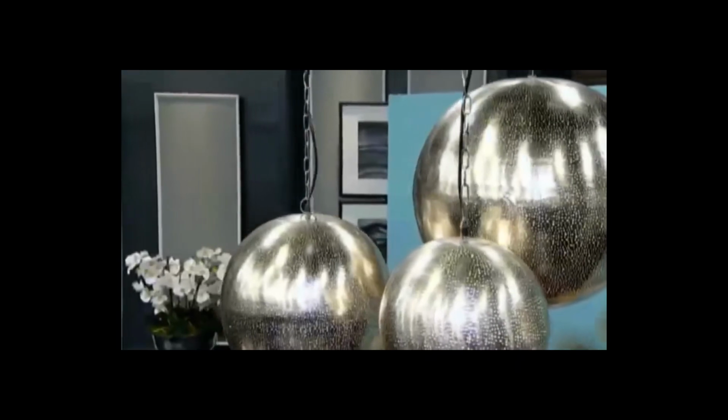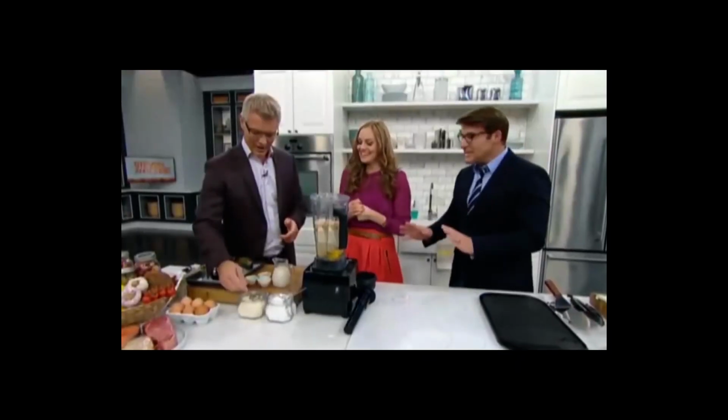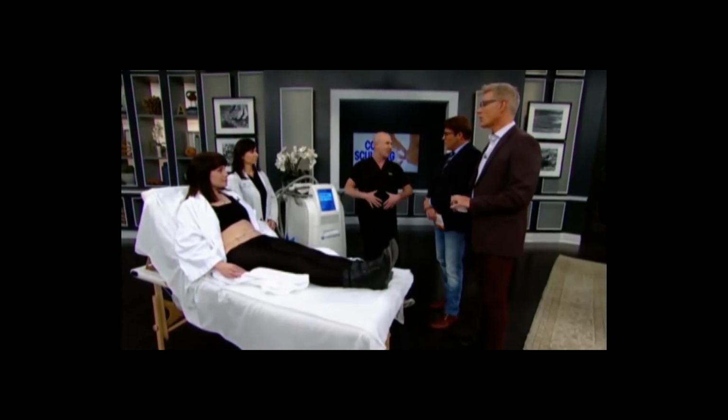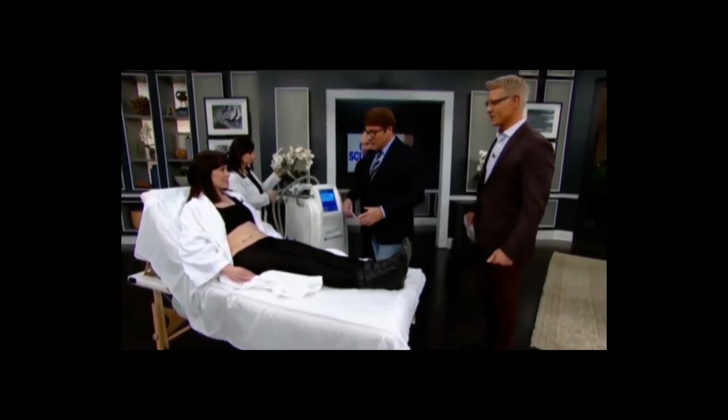Here's what's coming up on Stephen and Chris. Get a taste of the paleo diet from a best-selling cookbook author. And learn about a machine that freezes away fat. Women under the arm, men love handles, anyone abdomen, women bra roll are the 4 most common areas. Love handles? Yes. Can you move over, sweetie? I'm going to get mine done.